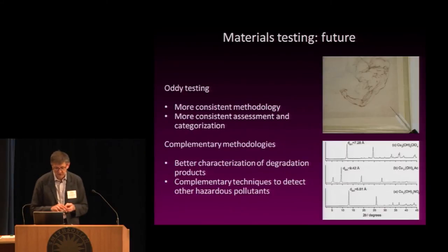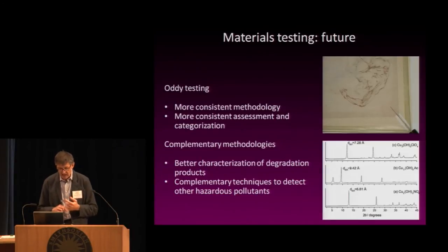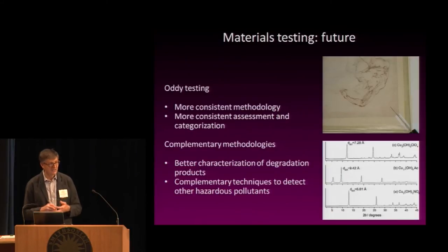So what might the future hold? Well, obviously a more consistent methodology and a more consistent way of assessing things, but also complementary methodologies. And I think both of these aspects are going to be talked about, so I'm not going to dwell on them. Better characterization of degradation products, for example, using X-ray diffraction to look at the crystalline products formed by interaction of metals with pollutants. Complementary techniques to look at the organic pollutants that are not picked up by the Oddy test, the so-called VOCs. So SPME has been used in this context, and I think we're going to hear about that in the next couple of days.